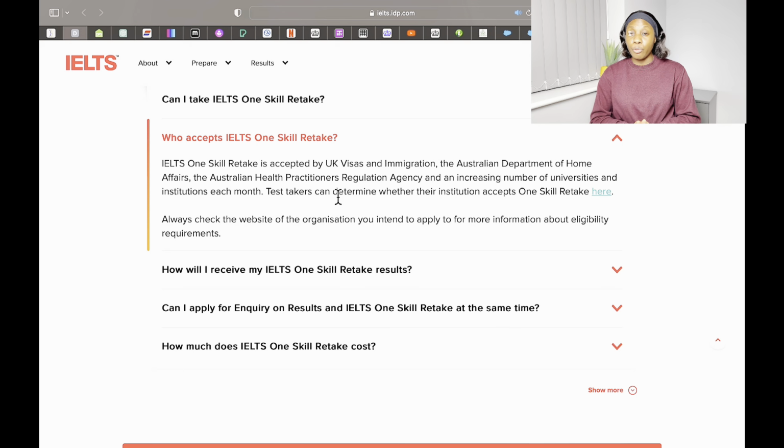So before you use the IELTS One Skill Retake, I will encourage you to have a look at the body, the organization, the institution that requires the IELTS to see if they accept it. Not every institution is accepting this One Skill Retake at the moment. Hopefully they join and start accepting it. But before you do the One Skill Retake, please have a look at the institution and see that it is accepted, so you don't go and do it and regret making that decision.